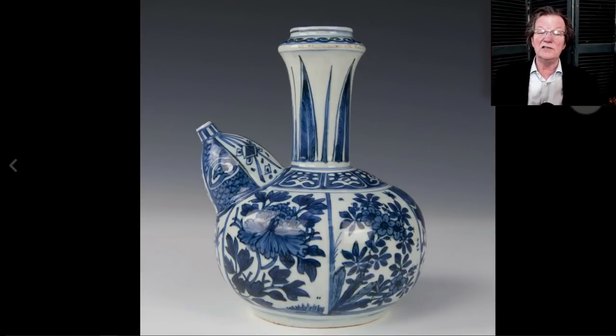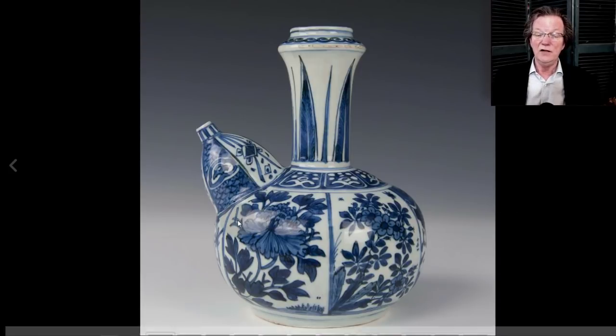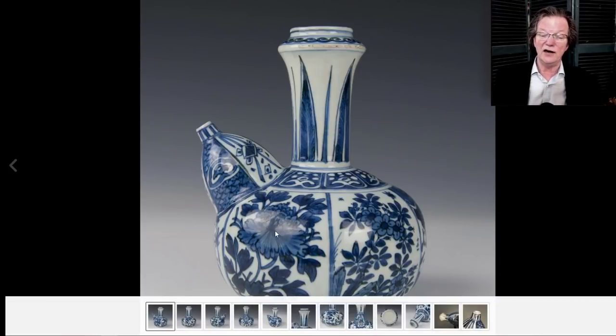All right, and then on to this, the Wan Li Kendi. Nice looking Kendi, good dark blue. You know, I like the Kendis when they have darker blue in them rather than the washed out light blue, unless they're Japanese. The Japanese ones always tend to have lighter blue on them. This was a nice looking Kendi.